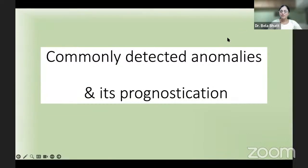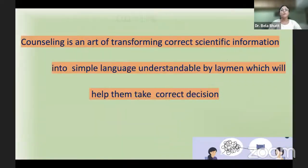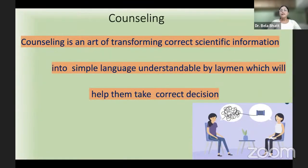Basically, these are various references, and I know we all use the ECOG and the FMF and many studies as far as counseling for common anomalies is concerned. The minute we detect a structural anomaly on the 18 to 22 week scan, we are talking about a second trimester anomaly scan. It's extremely important for the sonologist to come to a conclusion as to what kind of anomaly it is, and then explain it to the patient in a way that the patient understands. Because the minute you tell them that something is wrong in the baby, there will be a lot of confusion in the mind of the patient.